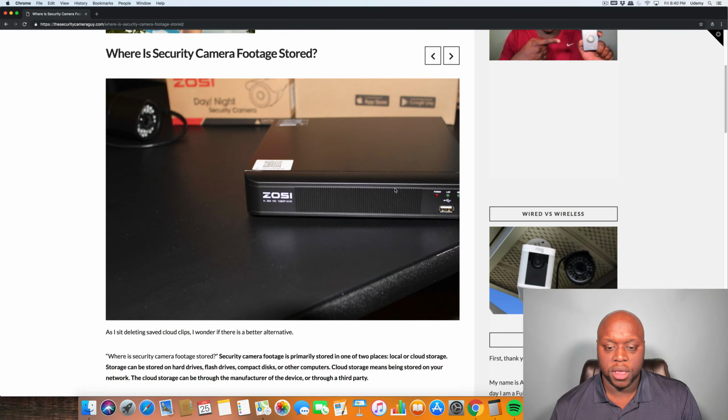And when you store something in the cloud, basically it's stored on someone else's server or hard drive. For example, the Ring device, when you store it in their cloud, it's actually an Amazon S3 bucket, is what it's called. Amazon S3 stands for Simple Storage Service. So you're storing it there. When you use an NVR, there's actually a little hard drive inside this metal box that can be as large as 2 terabytes, 3 terabytes.